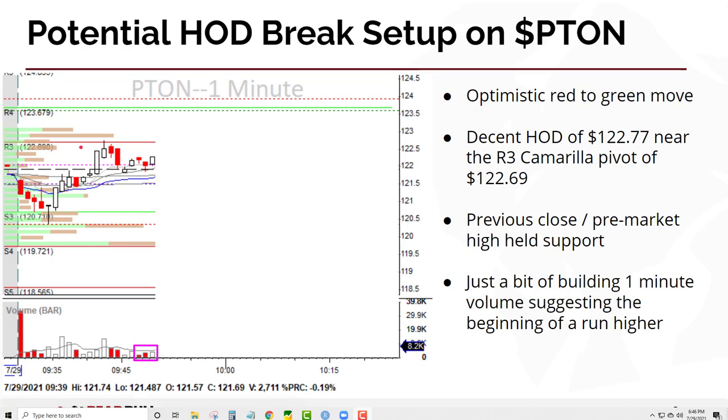This had a decent high of day of 122.77, not because of that level in particular. It'd be cooler if it was near 123, but it is near the R3 Camarilla pivot at 122.69, and it looked like we got some rejection off of that pivot point to take us back down around the previous close. And you can see this level held. This is the previous close, the black dotted line. Also have the pre-market high here, this dotted magenta line. So the double level there might have been what provided some support, that general area for Peloton as it started to make a move back up higher.